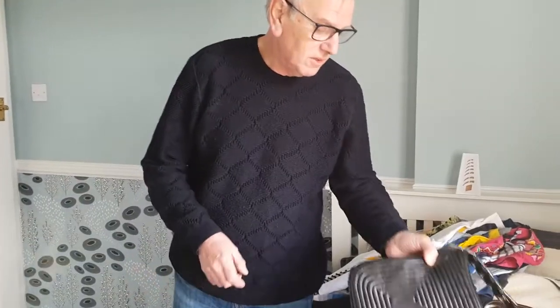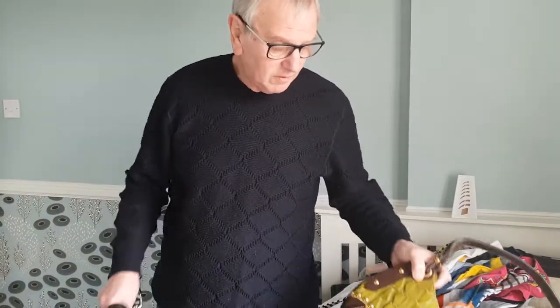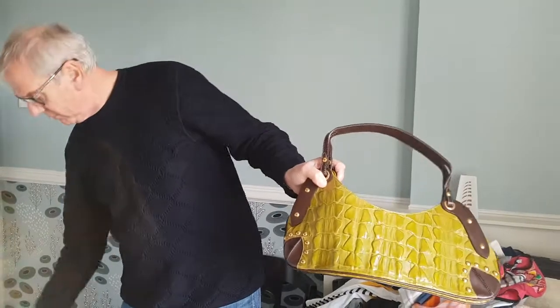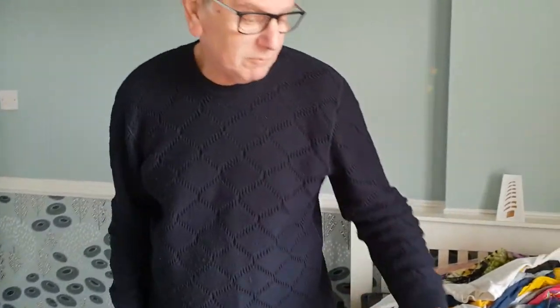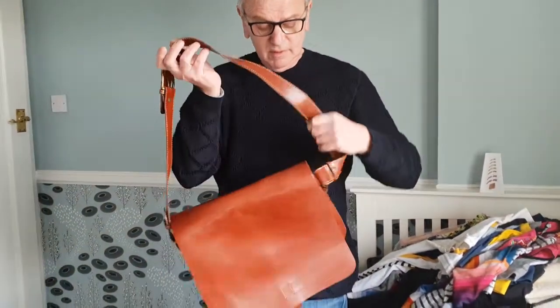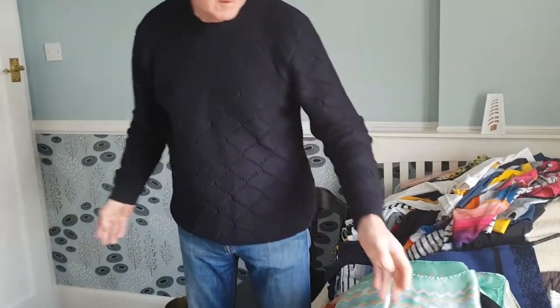Again, we have a few, a little bit of belly. We have another one, interesting bag, no idea where it comes from, but I'm sure it was bought with good intent. Beautiful, beautiful belly bag. That one, yes. Fine leather.